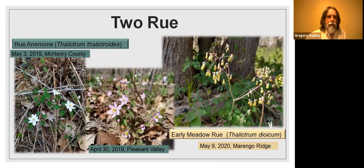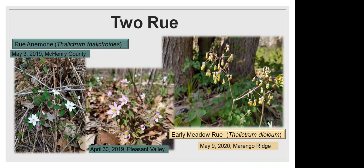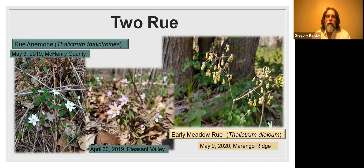So we'll start with a couple of species of rue in the genus Thalictrum. And guess what? These are both in the crowfoot family, once again, Ranunculaceae. Rue anemone is one of my favorites. It's a very delicate plant. Thalictrum thalictroides. We used to know it as Anemonella thalictroides, but taxonomists and botanists in their infinite wisdom have decided to call it Thalictrum thalictroides, which is a nonsensical name that translates into the thalictrum that looks like a thalictrum.